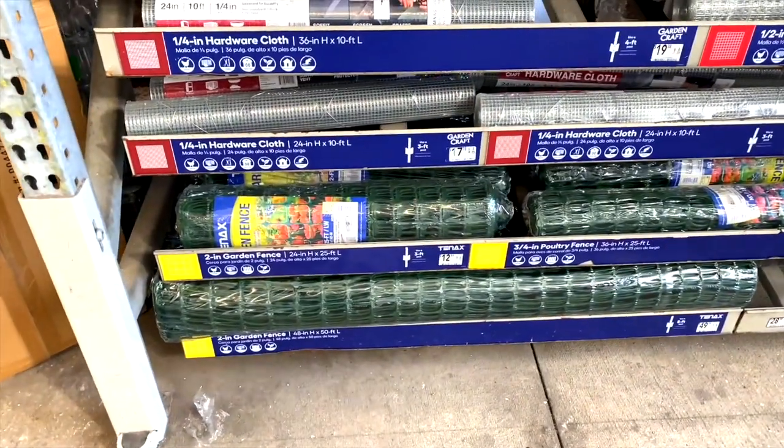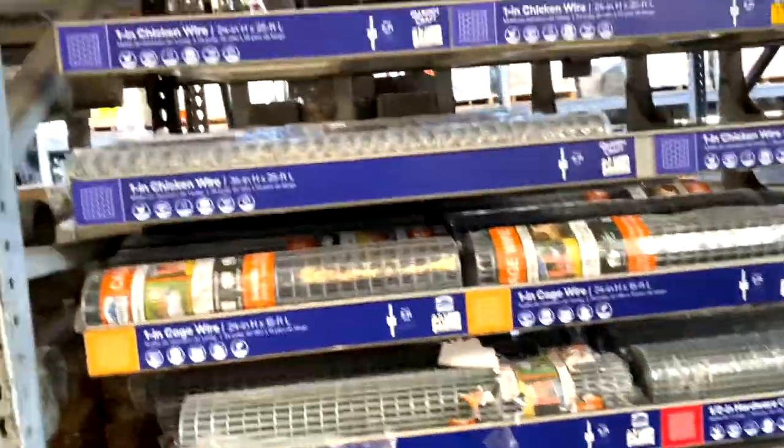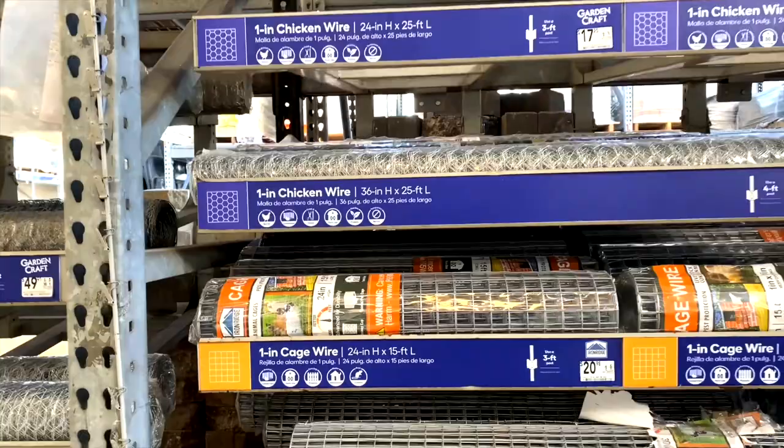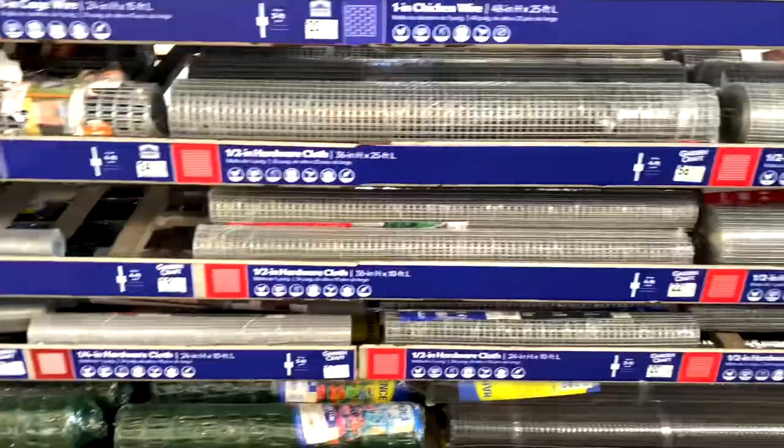It's the first time I've ever seen Lowe's carrying chicken stuff, but that's because in my area, people are carrying chickens. This is what I have. I have this kind of fencing that I could use. I just don't know if I'm gonna like it in green. This stuff is like 15 feet. That's not gonna do much for me. I know it'll keep the chickens out.